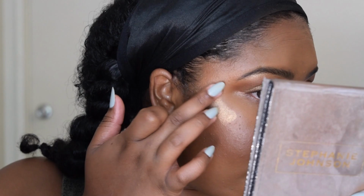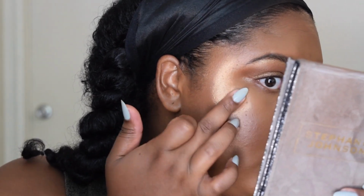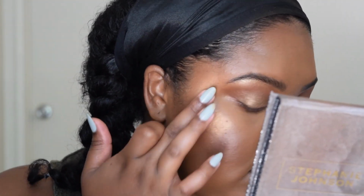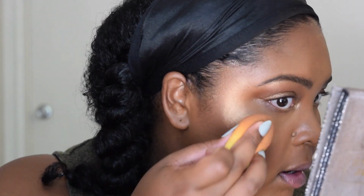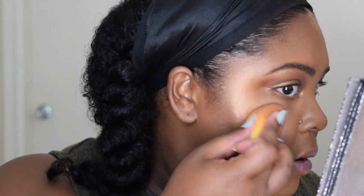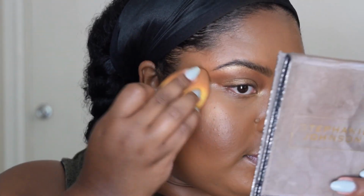And I love how it comes in this, like usually it's in the little pot size. I don't know how they changed the formula or what they did to allow it to be in a pan size, but it is beautiful. And I love just using my fingers and putting this on. Like, look at that, you guys. It's so beautiful. And of course, I'm still gonna go over it with a beauty blender. But it's just so pretty.